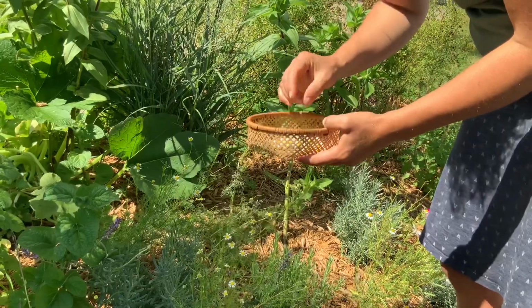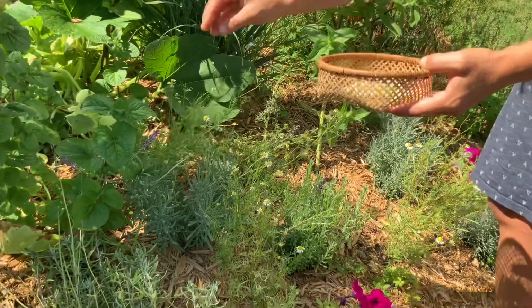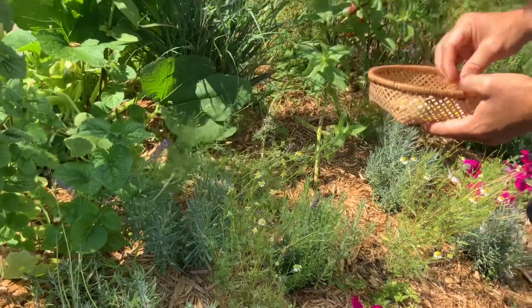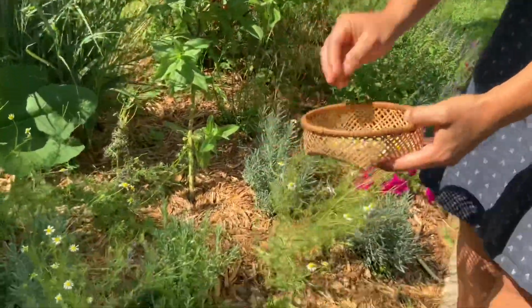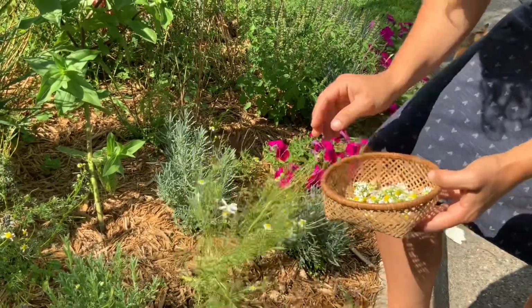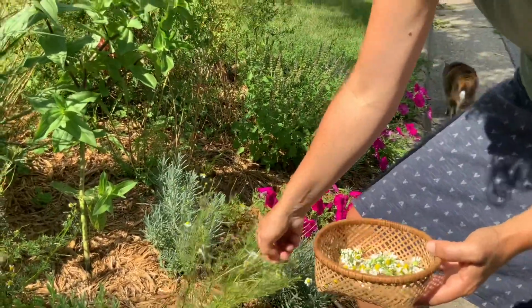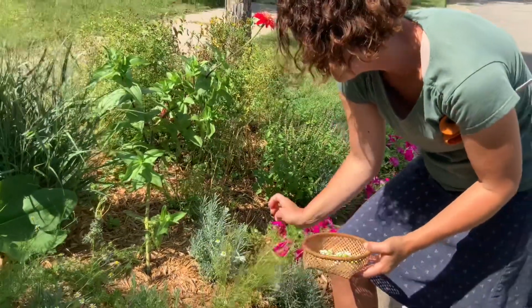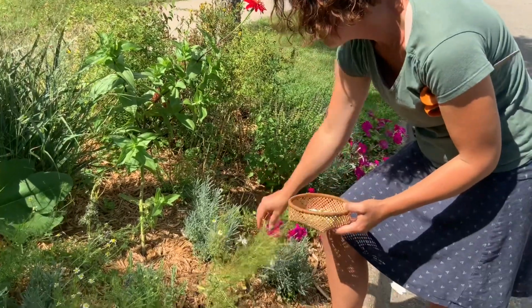So lots of things that you can do with chamomile flowers, which is good because if you grow them, you always have plenty of chamomile flowers. And the uses of chamomile that we think about are, a lot of people use it to relax at the end of the day or for sleep aids.